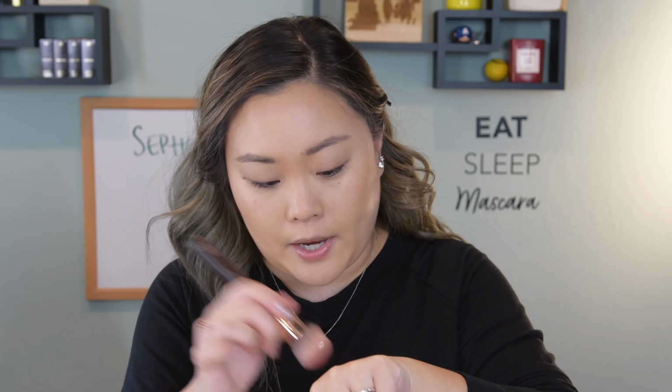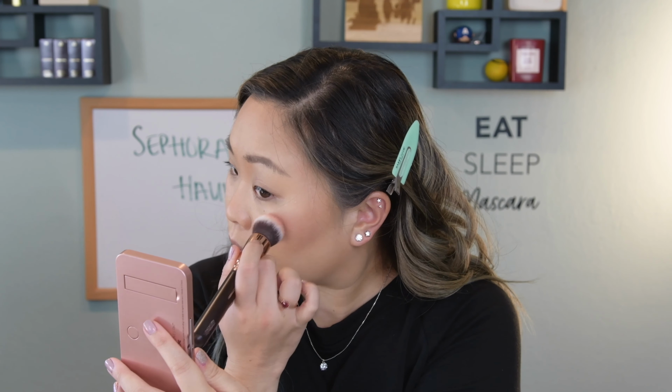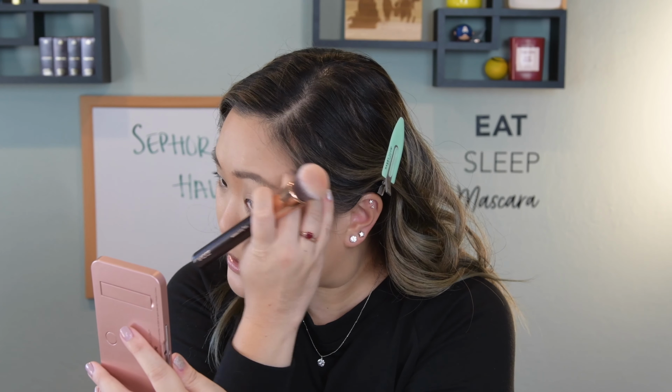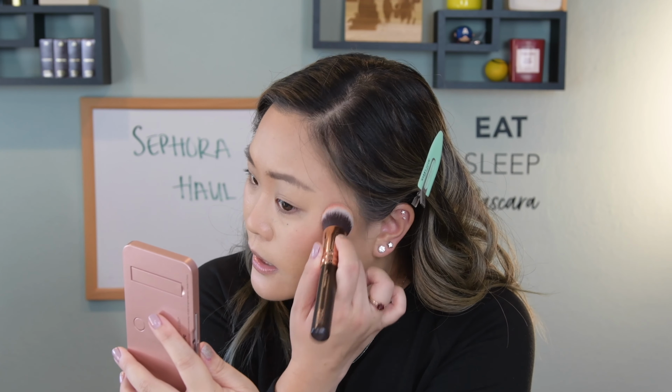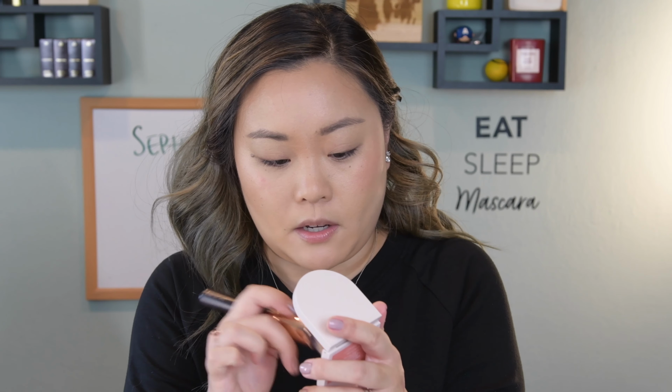I'm going to diffuse this on the back of my hand a little before I... Oh, that's so pretty. That's a lovely, beautiful flush. Okay, let's get to applying. I'm just going to tap this on, and I'm blending upwards to give myself just a little bit of a more lifted look. Ooh, that's really nice. And that blended in really nicely. It looks so flashy. Okay, go ahead and repeat on the other side.